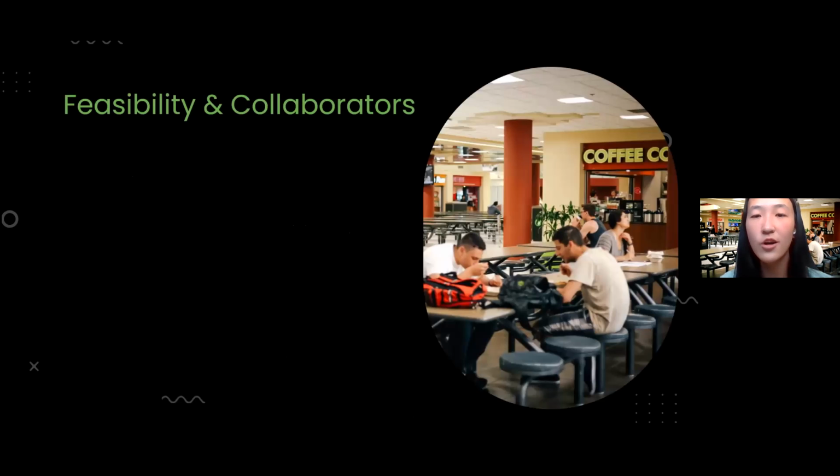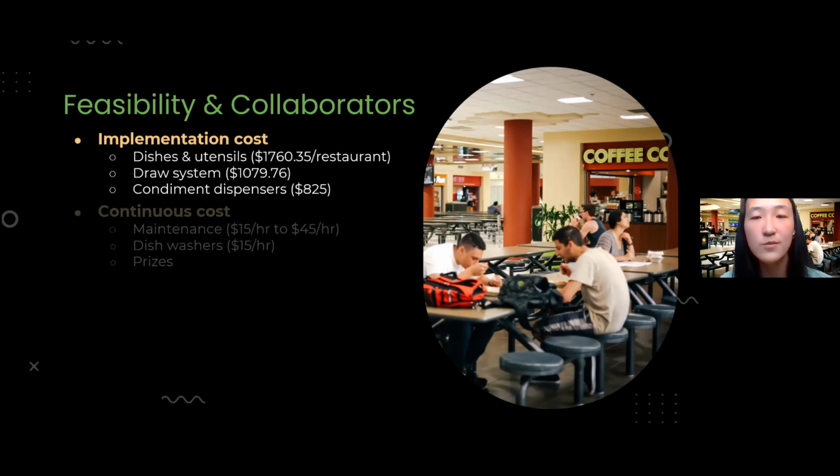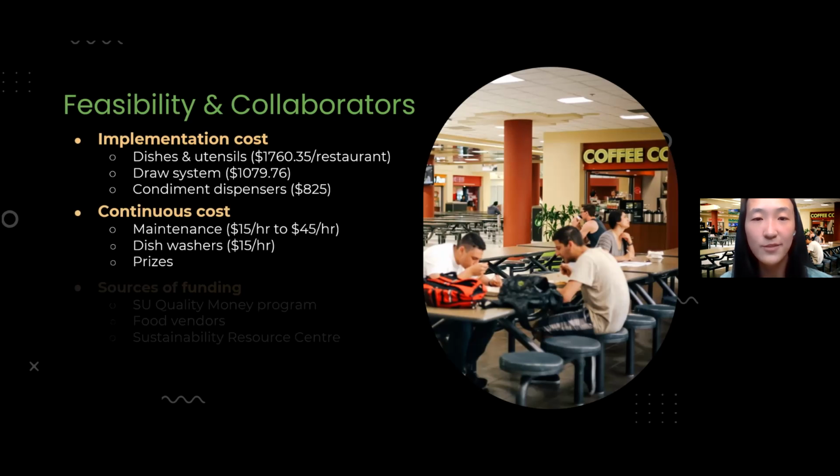We estimated the cost using various online resources. The majority of cost is for purchasing dishes and utensils per restaurant. This is followed by implementation of the monthly draw system and the installation of condiment dispensers. The continuous costs involve hiring employees for maintenance, dishwashing, and purchasing prizes. The pricing of prizes ranges.